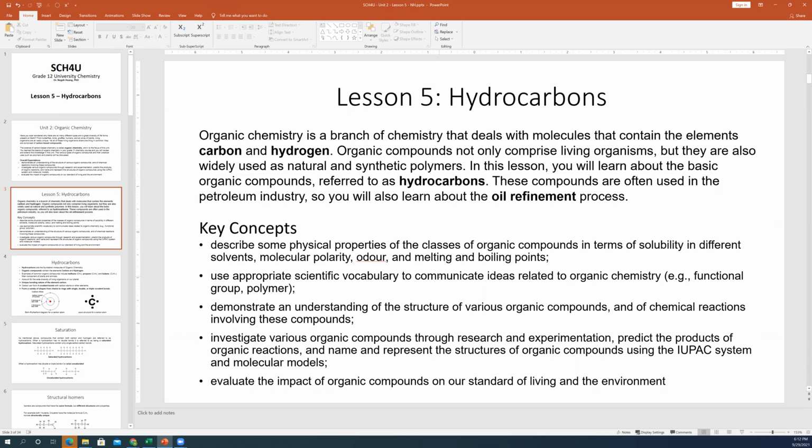Key concepts in today's lesson: to be able to describe some of the physical properties of the classes of organic compounds in terms of their solubility in different solvents, molecular polarity, their odor, melting points, etc. And to be able to use the appropriate scientific vocabulary to communicate these ideas that are related to organic chemistry, for example, the terms functional group and polymer.